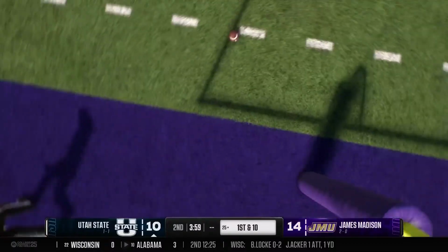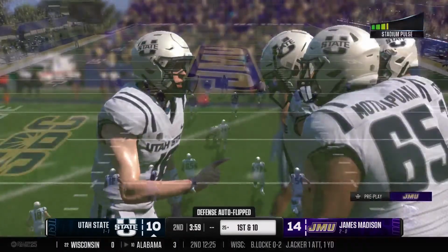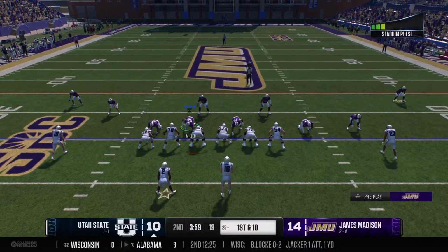Just unloaded on that kickoff. Don't have to worry about a return on a kick like that. They'll bring it out to the 25. Utah State has it back, ready to go to work on offense. Boy, 3 and out last time, David. They'd like to be more productive this time around.